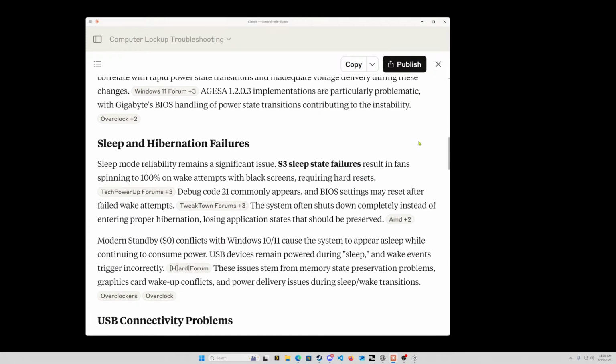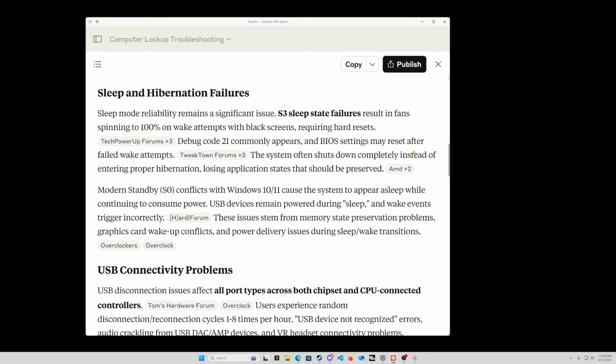Sleep mode reliability remains a significant issue. S3 sleep state failures result in fans spinning to 100%. I'm not experiencing that necessarily, but maybe it does it when I'm not around. It definitely doesn't come up to 100% and stay at 100%. I would notice that, it would get loud. Modern standby conflicts with Windows 10 and 11 cause the system to appear asleep while consuming power.